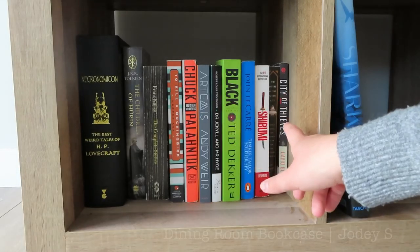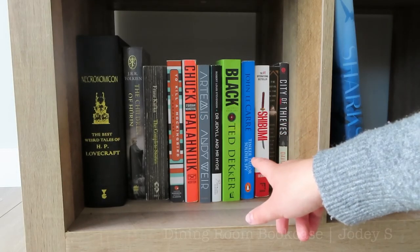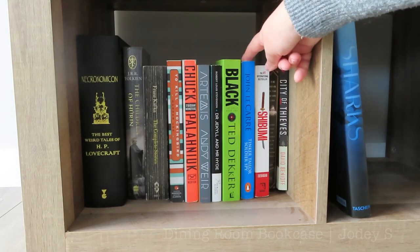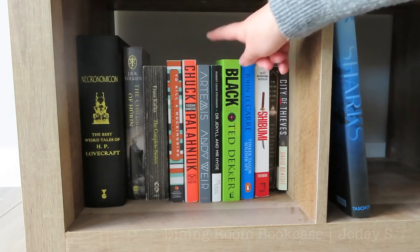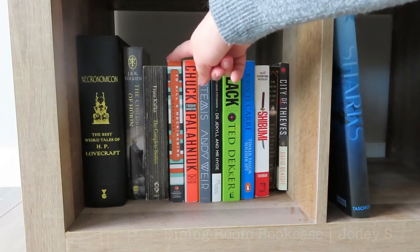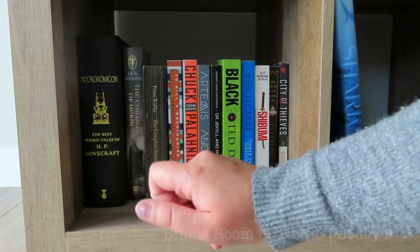City of Thieves, The Devil in the White City, Tinker Tailor Soldier Spy. Isn't that a movie too? Sam, isn't that a movie? Sam, confirm this for me. Is this a movie? Dr. Jekyll, Mr. Hyde, Artemis, Invisible Monsters, To Kill a Mockingbird, The Best Weird Tales of H.P.